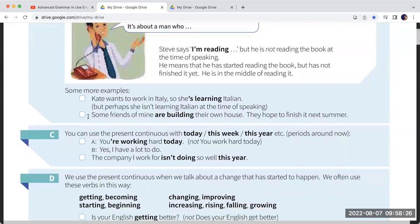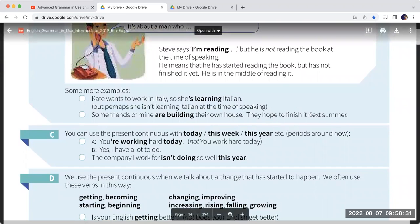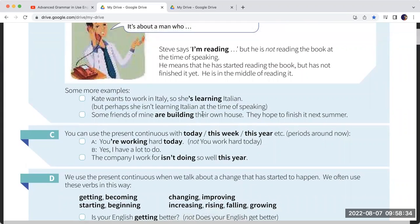So let's go. Some friends of mine are building their own house. They hope to finish it next summer. So building a house is not easy, and it will take a long time. But you can say some friends of mine are building their own house. They hope to finish next summer. So they started building their own house. They haven't finished it. They are still building. But at the time of speaking, they are not building their own house.